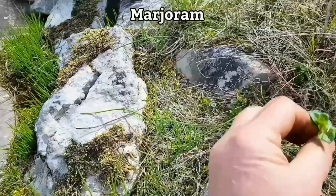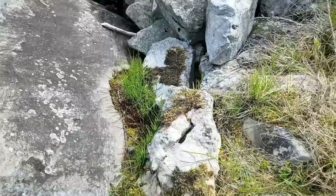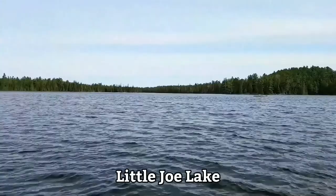And if you can hear the water, you might know that I have changed my location. I'm at Little Joe Lake. I'm going to go wash my hands and make some salad for lunch.